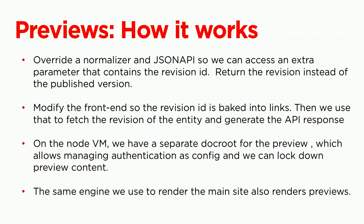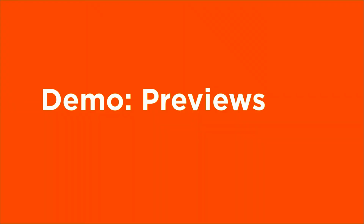Also, on our Node VM, we have a separate environment specifically for preview. It has our same full JavaScript stack, but with a couple of different things for preview on it, and we use that to lock down who can see into preview. And it's the same engine, exactly the same.